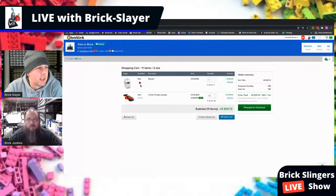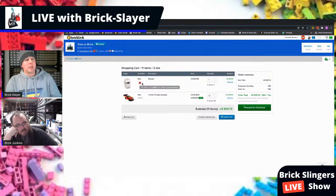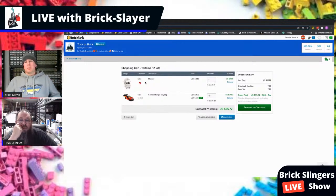Oh, little figures. Blooper right here is missing the weight. So you're going to want to go add a weight in for him, and any others you've got that came out of those kinds of kits. It might be because it was a brand new set when you uploaded it, maybe, and they weren't uploaded at that time, possibly.